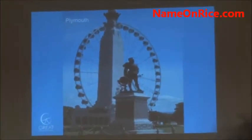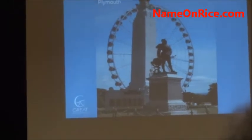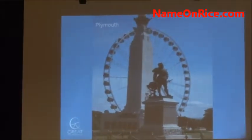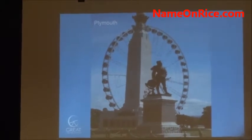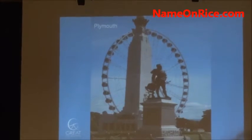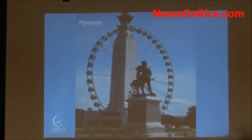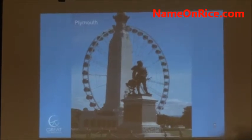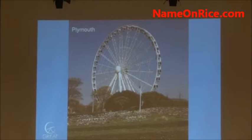This is a wheel down in Plymouth. I don't know if any of you ever visited Plymouth, but this is Plymouth Hall, which overlooks the English Channel. It's historically very, very important to the UK. The statue there is Sir Francis Drake. So a lot of history in that area. We've had a wheel there now for 2 years. Next slide, please. Just another shot of Plymouth.